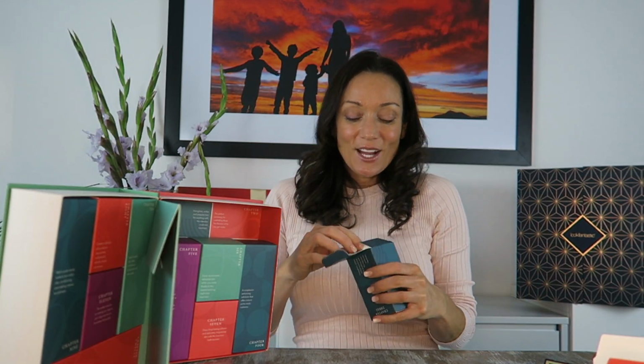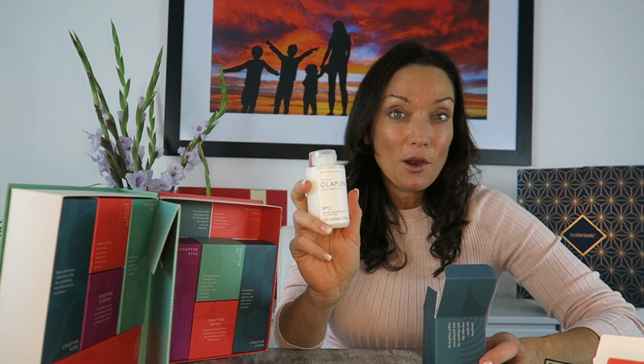Chapter 3. Let's see what we've got in here. So exciting. This really is just the way to shop. So many products in one go. So this is an Olaplex hair perfector. And I'm a big fan of Olaplex. My hairdresser Robin raves about Olaplex being such a good product for hair. Really does make a difference to the condition of your hair if you're using that. So I love it. Let's have a look at this one.